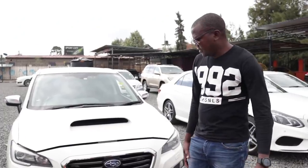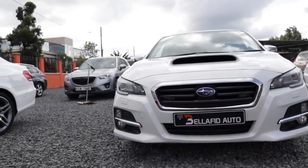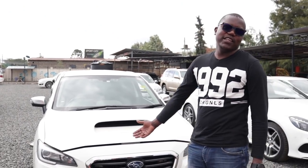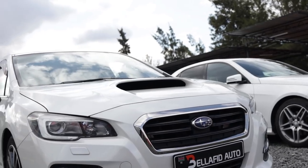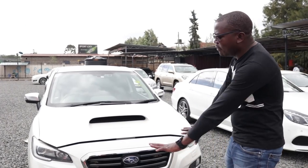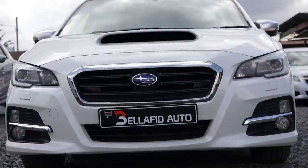Now at the front, this is where all the beauty lies. Come on to the Impreza. The new age Impreza, naturally, you will love this because it is similar. No difference with any Impreza out there, 2013, 2014, 2015, same copyright. This is just copy and paste from the hood scoop down into the grill.